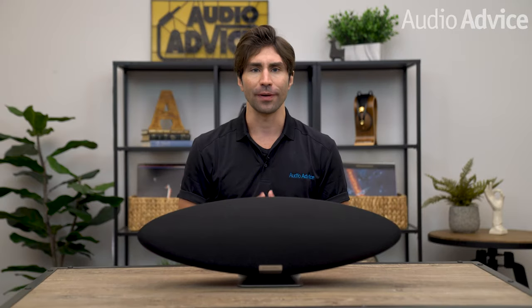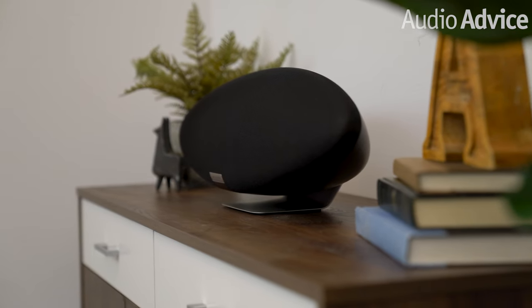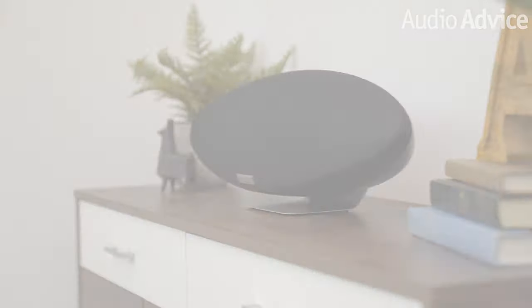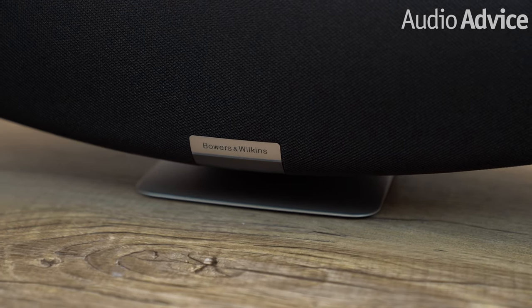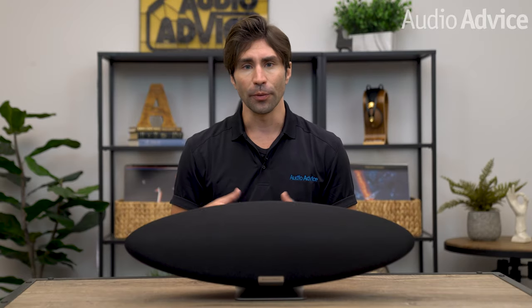Now, there is no question the design of the Zeppelin is totally distinctive. It does remind you of an actual zeppelin, but it will certainly last longer than the Hindenburg as it's built to very high standards. The two color choices are midnight gray or pearl gray, and I love the way it mates up to the sleek aluminum stand that tilts it up to better fill your space with sound. For a cool factor, there is even a small light under the Zeppelin you can turn on to give it a glow. It will certainly arrive to you in perfect condition, as I have never seen a unit pack so well, although the packing could have been a bit more eco-friendly.